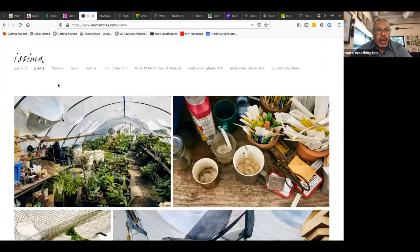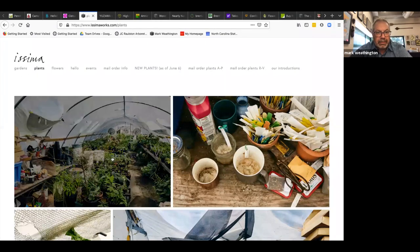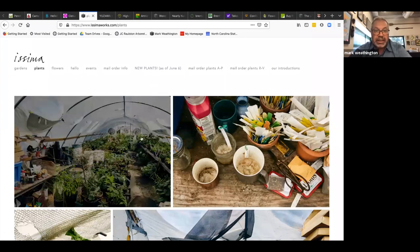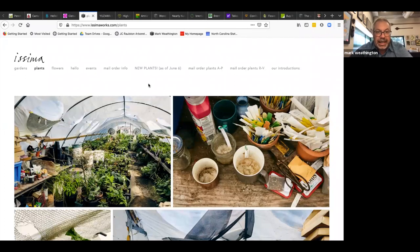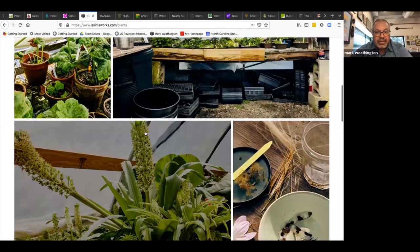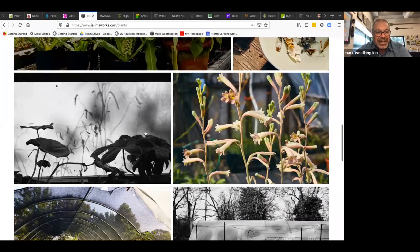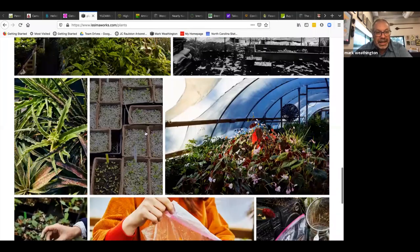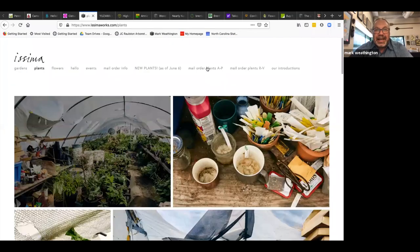You know, and then when you click on plants, and these are the first two pictures you see, kind of dirty and crowded and whatnot. I always love walking through greenhouses like this, and kind of finding the little treasures in there. But I tell you what, their pictures don't necessarily inspire confidence, but they actually do send good plants.